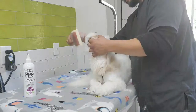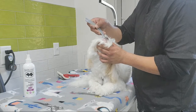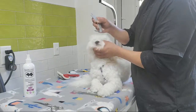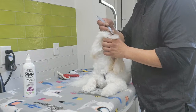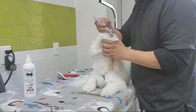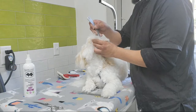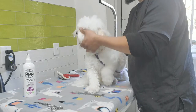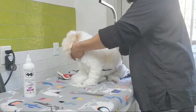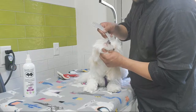Good boy. So there's a big mat right there. I'm going to try to split it with this mat splitter. There we go. Good job, buddy. Good job, Theodore. Awesome. There we go. Nice. Okay, I know it's uncomfortable. You're okay. Ow, ow, ow. Okay, there we go.